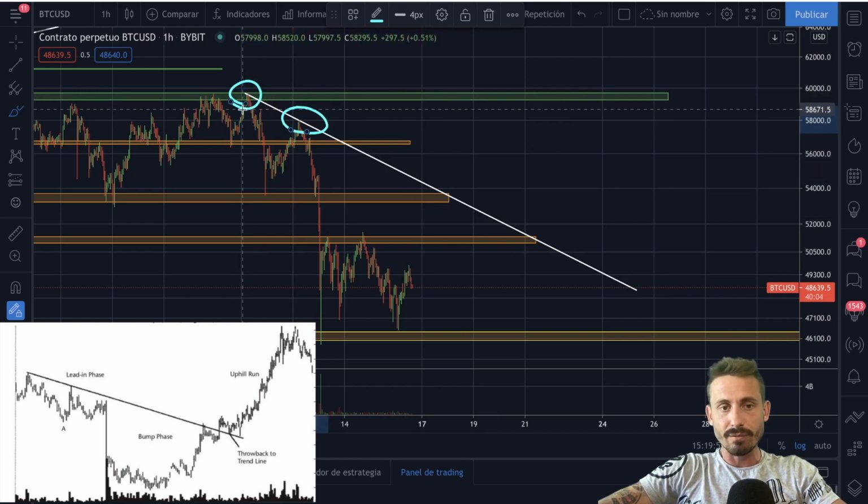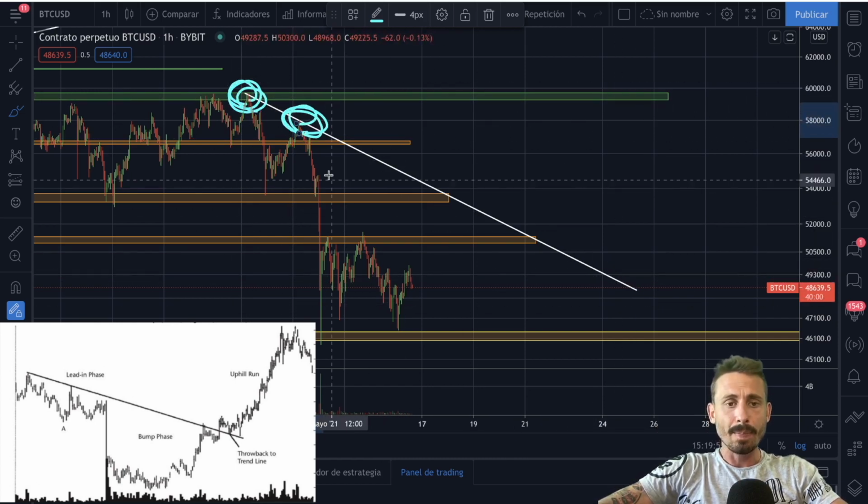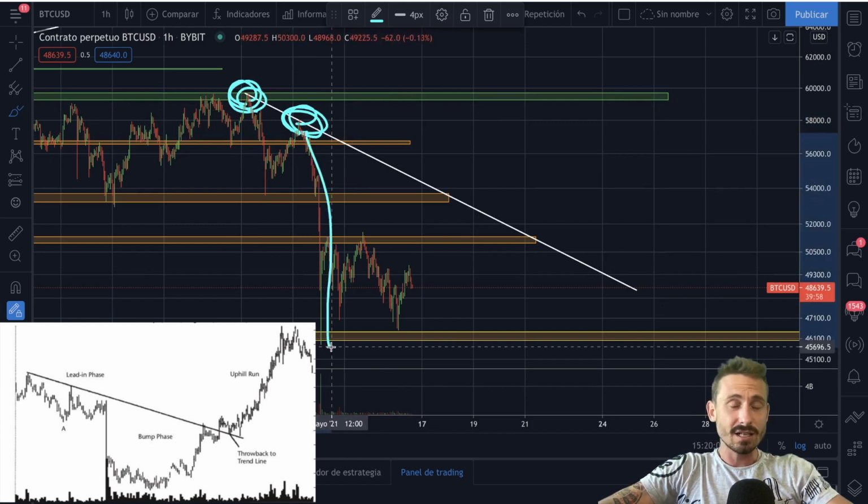We've got this trend line from these resistance points, okay? This trend line that is going down. We've had this severe drop. I've seen this so many times, and we've spotted a couple of bump and run patterns in this channel, guys.